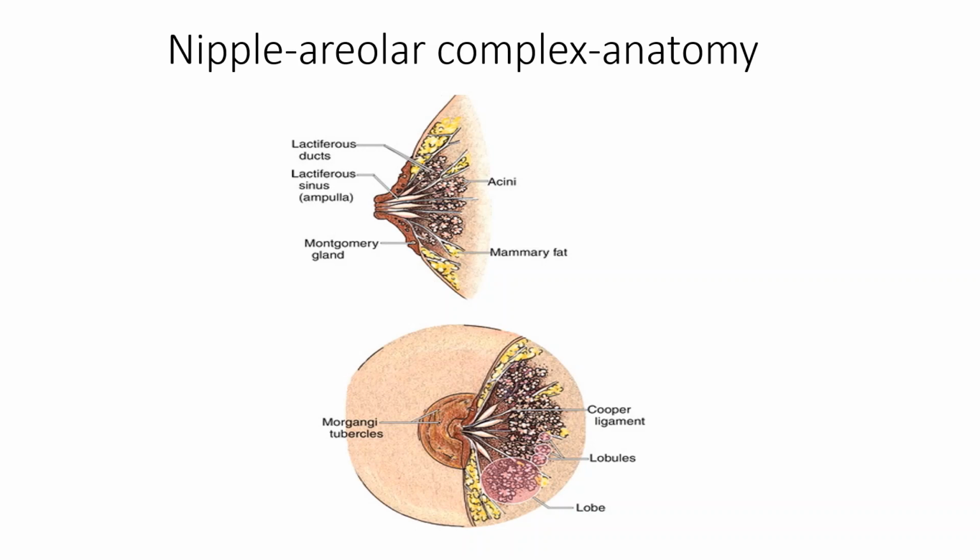Because the skin of the nipple is continuous with the epithelium of the ducts, cancer of the ducts may spread to the nipple. Now, let's look at the previously mentioned cutaneous manifestations around the nipple-areolar complex.